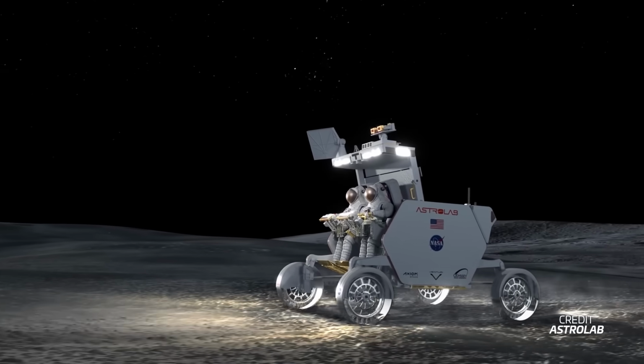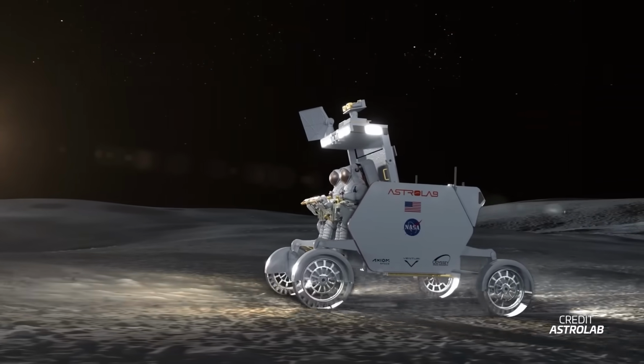Unlike Apollo's Moon Buggy, the LTVs won't just carry astronauts. They're all designed to be operated remotely. This way, NASA can continue exploring the moon between missions. Very clever. The agency has now selected 2 instruments that will be mounted on one of these rovers.